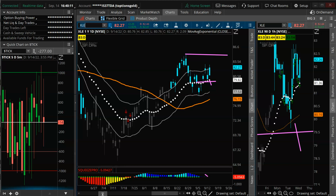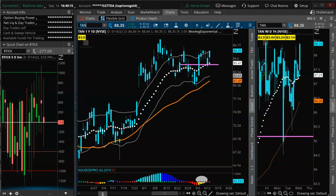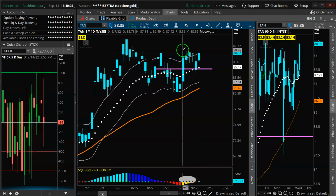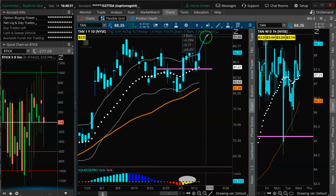So you got Tesla, you got energy, and then last but not least is the solar sector, which you can take a look at through the ETF TAN. So kind of like energy, you got your daily squeeze here, but more importantly, it does a really good job of holding support on yesterday's bloodbath. So for now, we're looking for that daily squeeze to fire to the upside, taking it up north. So there's a few good-looking things here.